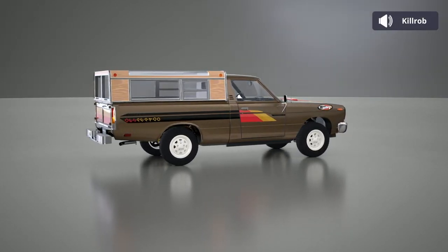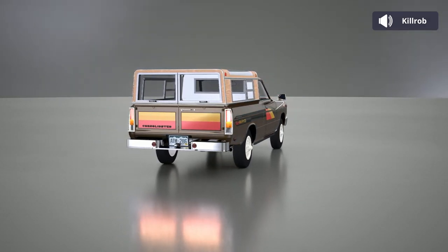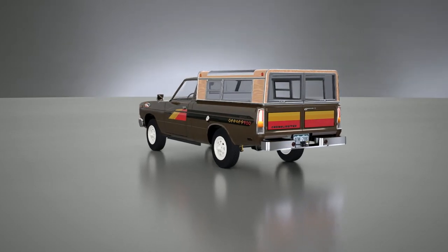I heard you like brown. Well, depends. Not really like this. Such a weird sports, utility, meme dichotomy going on with the hood scoop and the various decals. It doesn't quite work for me.